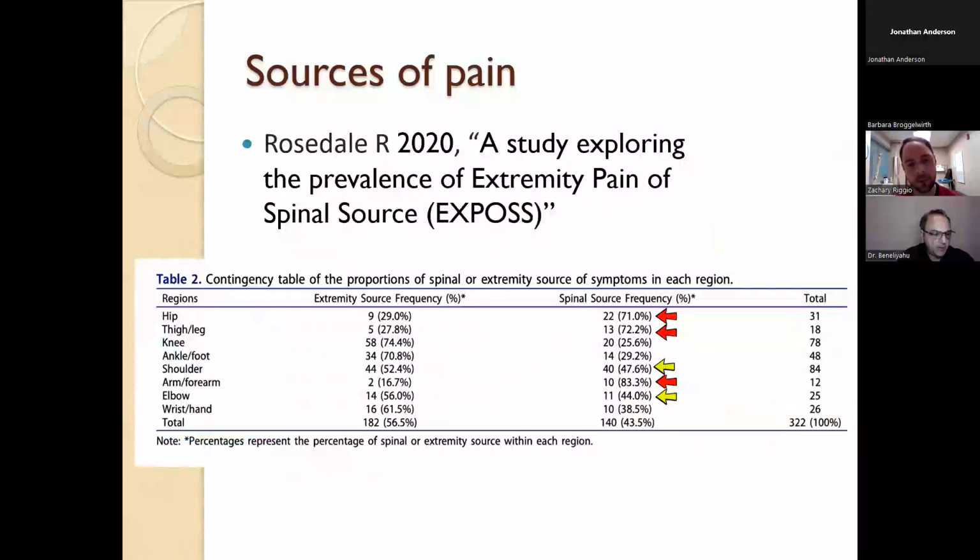Next slide. So this is a very big study, one that I recommend you check out. It's called the EXPO study by Rosedale in 2020, a study exploring the prevalence of extremity pain as a spinal source. In this study, they took about 369 participants presenting with isolated extremity pain who believed that their pain was not originating from the spine. They were assessed using the McKenzie method, and basically they were trying to influence their extremity pain through movement of the spine. I want you to look at the two columns here. On the left are participants whose extremity pain did not change with movement or spinal intervention. On the right are the participants whose extremity pain actually did change with movement of the spine.